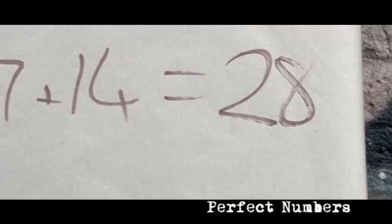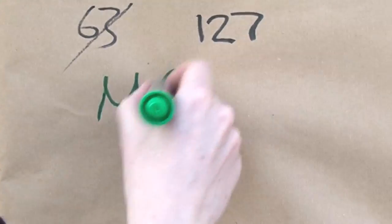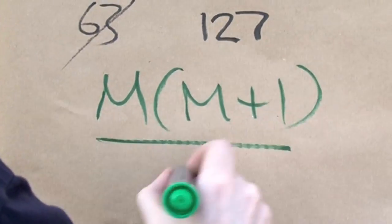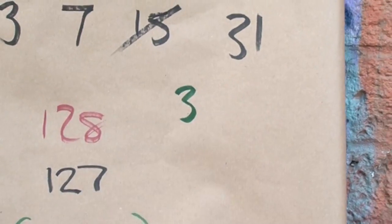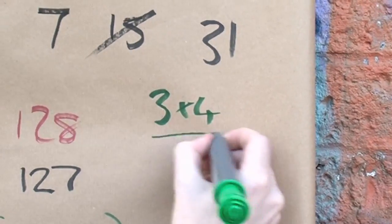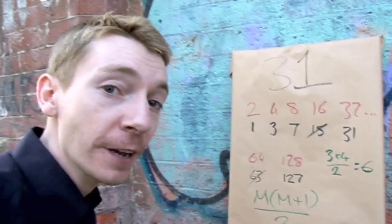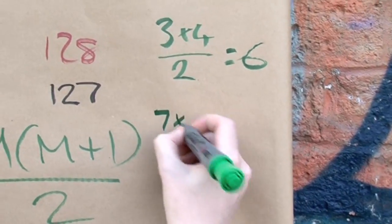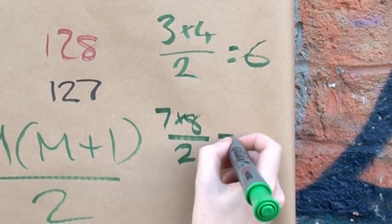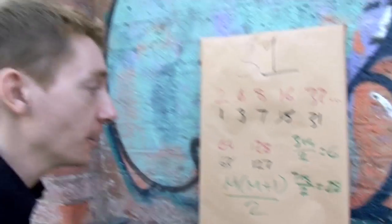If I pick a Mersenne prime, let's call it M for Mersenne prime, times it by M plus 1, divide by 2, and that will give you a perfect number. Let me show you. 3 times 4 divided by 2, that's 12 divided by 2, that's 6. That was the first perfect number. Okay, let's try the next one. 7 times 8 divided by 2, that's 56 divided by 2, that's 28. That's the second perfect number.